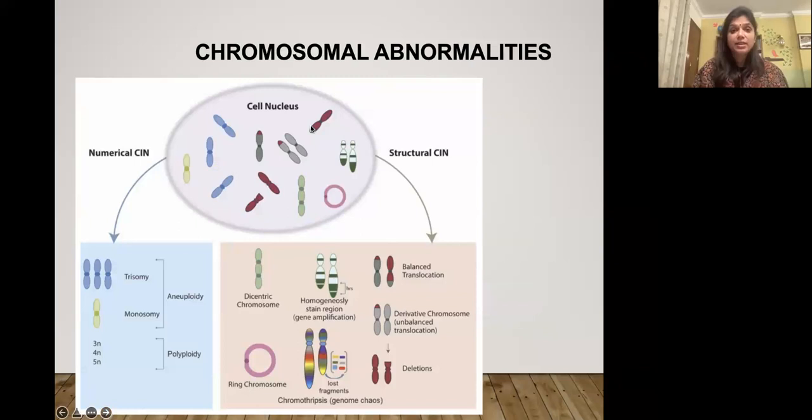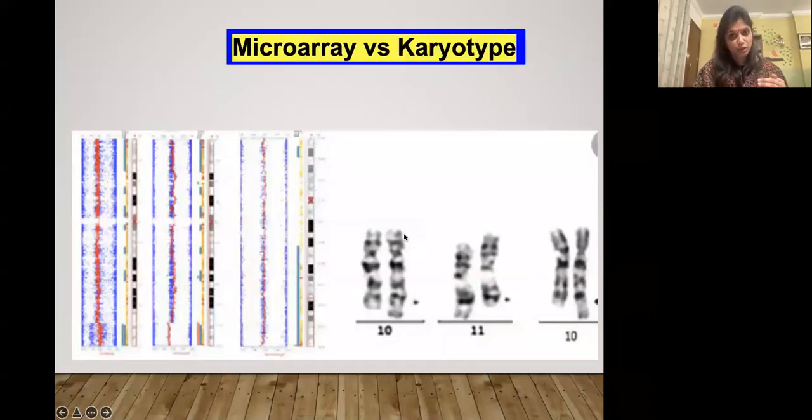Now chromosomal abnormalities could be numerical or structural. Numerical abnormalities are when there is an increase or a decrease in the number of a particular chromosome, which is known as aneuploidy, or there could be polyploidy, which are generally severe disorders, and very few of them survive, for example monosomy X and trisomy 21. Structural abnormalities are deletions, duplications, inversions, ring chromosomes, etc. What was happening in these children was that there were translocations, deletions and duplications. So we suspected that translocations were happening, but they were not balanced translocations.